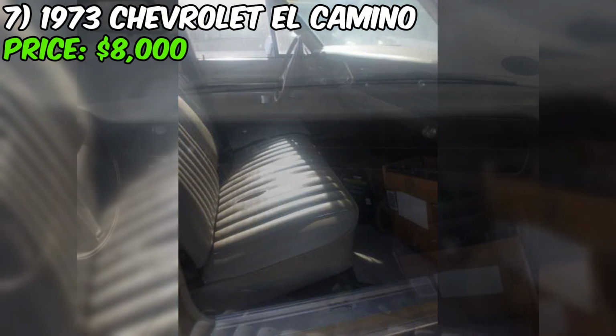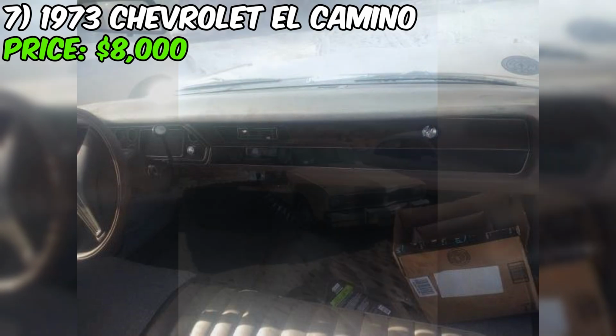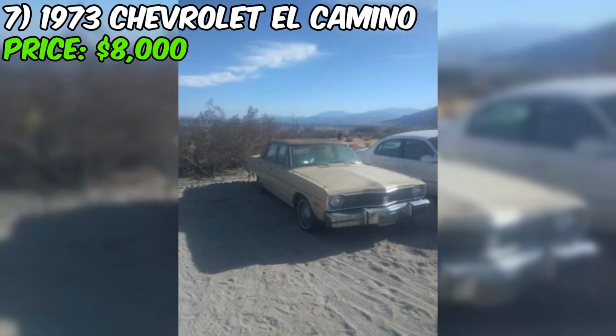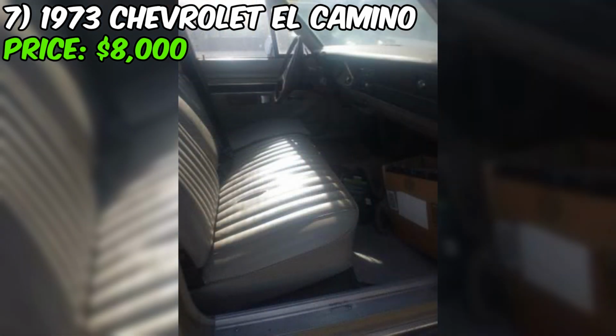They recently purchased it, but need to sell it to fund another project, a '69 Impala. It's always refreshing to see a seller who's upfront about their reasons for selling and isn't trying to hide anything. Under the hood, you'll find a Ford 350 engine paired with a Turbo 400 transmission, which is a classic combination for an El Camino.